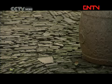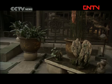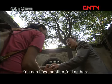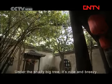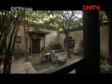Most of the decor here has a story behind it, as it's steeped in the history of Southern Chinese architecture with an elegant feel. Good things come in small packages.